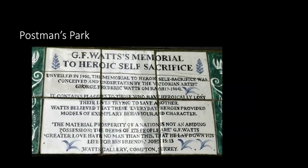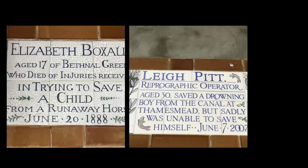So here are just a couple of pictures of these tiles. A 17-year-old who died of her injuries when she was trying to save a child from a runaway horse. And then on the right here, the last tile, as I said, that dated to 2007. But they're stunningly beautiful. It's very moving. It's very peaceful in there. Nobody goes there. Nobody knows it's there. A lot of people don't know that it's even there.